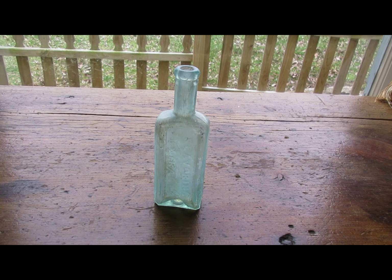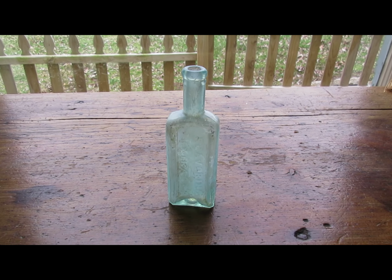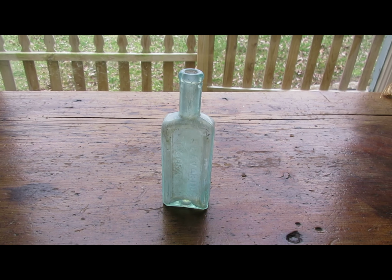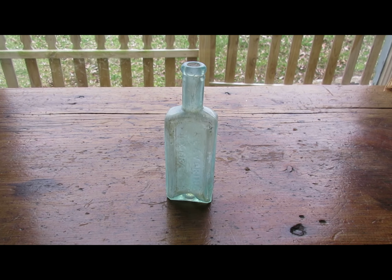So there you have it, the one big find out of that one hole. Thankfully the next hole was loaded, but it was a lot newer stuff, except for a late throw. Stay tuned, I'll bring out all of those little gems.